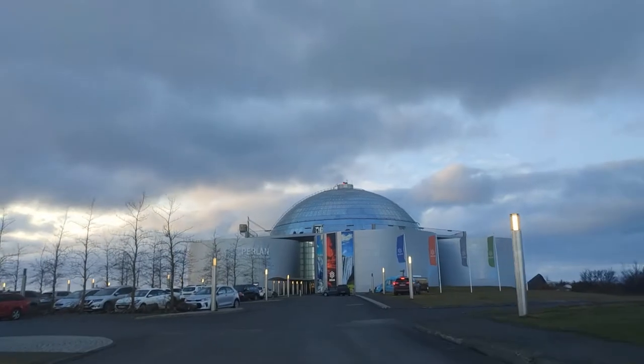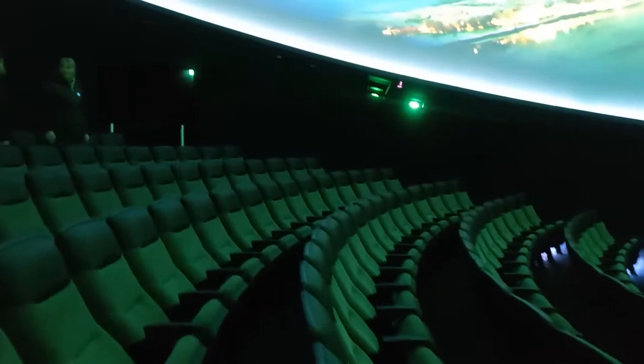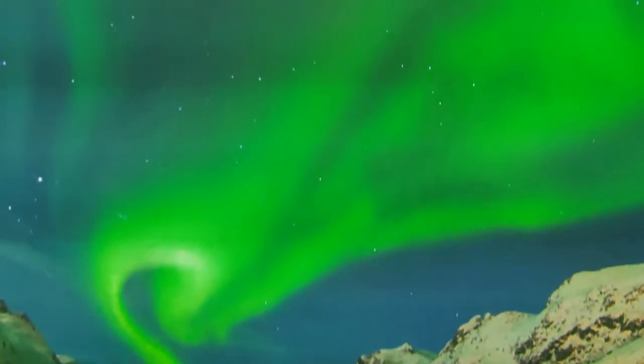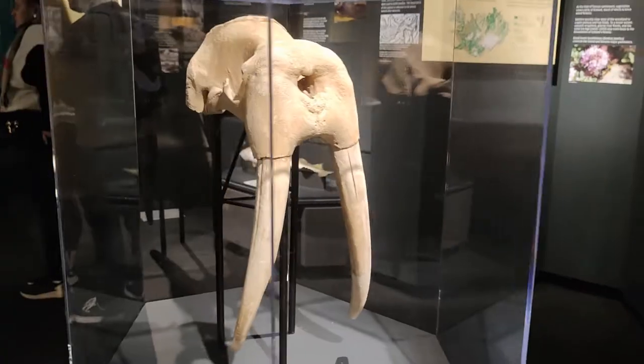Let's go to Perlan, which is a kind of museum you can find in the capital area. You have different things you can do in this museum. You have a projection explaining the northern lights, but also explanations about the geology, the ground of Iceland, and also about the wildlife.